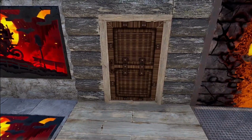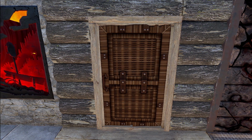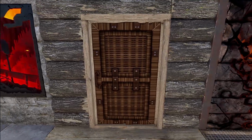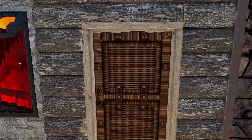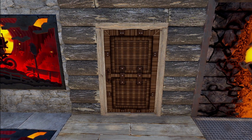Then over here, we've got ourselves a wooden door, and the whole thing is made to look like it's made out of wicker. It is the simply named Wicker Door by Giva, and we'll go ahead and take a look at both sides here. That's always important with wooden doors. And it's just a simple thing, but it's been really well sculpted. It doesn't look flat. It's not just a pasted on look, and they just used a unique idea once again.